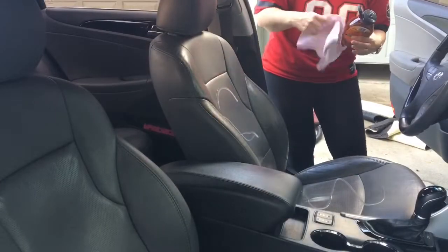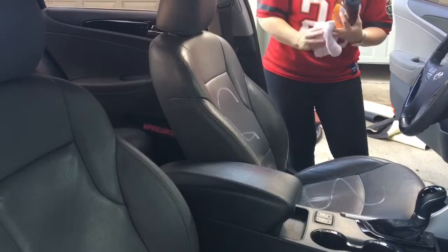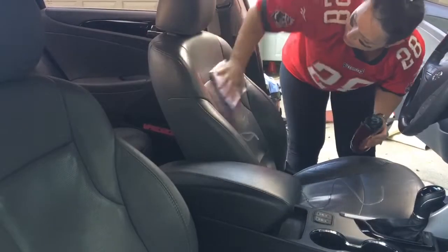So for those of you asking if the e-cloth works, look at this water, how black. I knew my car was dirty, but I didn't think it was that dirty. It's a little embarrassing.